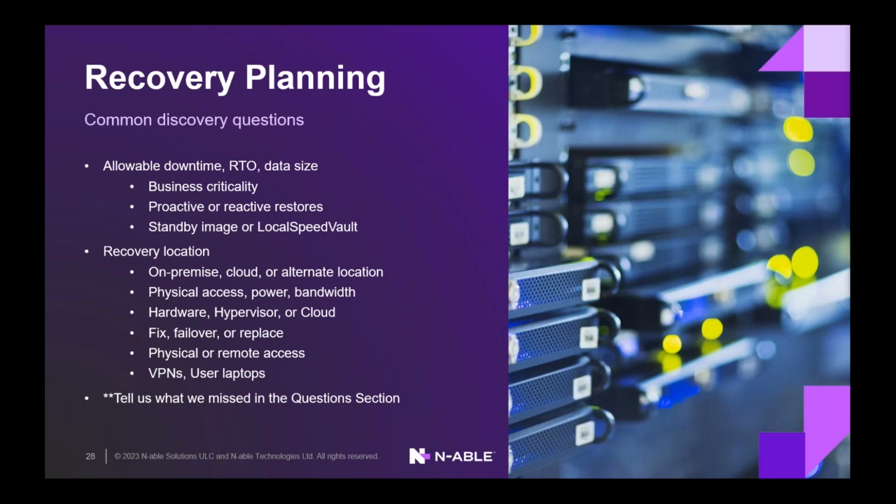Also, you need to think about recovery location. In the event of data loss, you lose the site, you lose the hardware. Where are you going to recover this? You're going to recover it on-prem to replacement hardware, to a cloud, to an alternate location, a secondary data center. Are you going to have physical access, power, bandwidth to do that restore? Would it go to new hardware, to a hypervisor, to a cloud someplace?